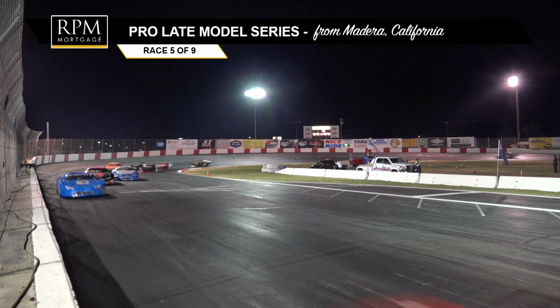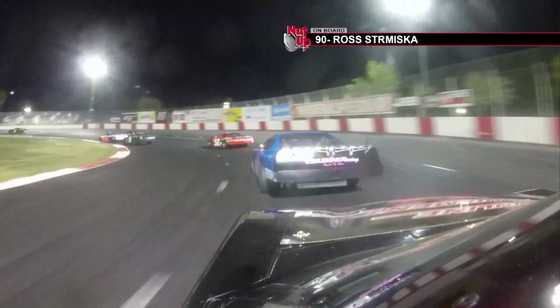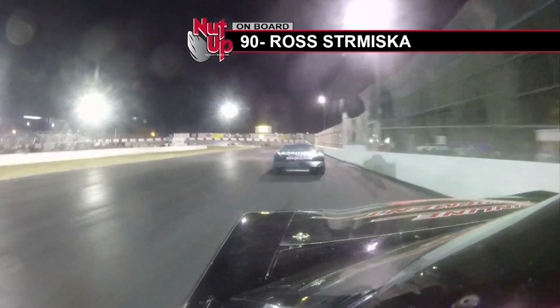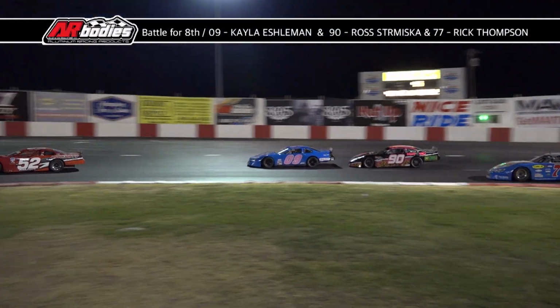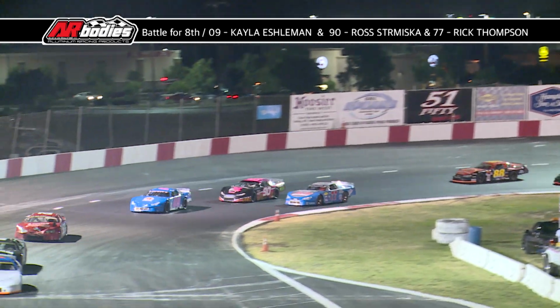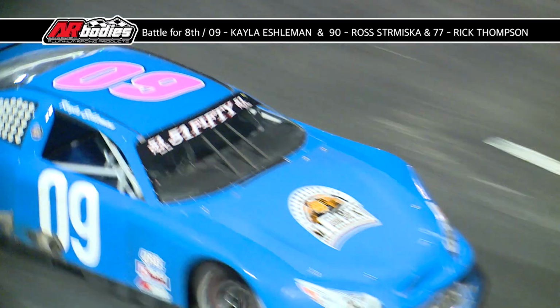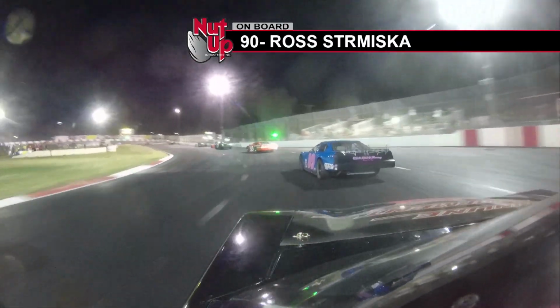And look at this battle here now. A couple of cars, 3 cars that transferred from the B main, as a matter of fact. The 09 of Kayla Eshelman, right behind her is the 90 of Ross Tremiska, and then the 77 of Rick Thompson here as we work lap number 47. And that right now is a battle for 8th, 9th, and 10th down the front straightaway. Eshelman continues to lead a couple of drivers with years of experience over her.